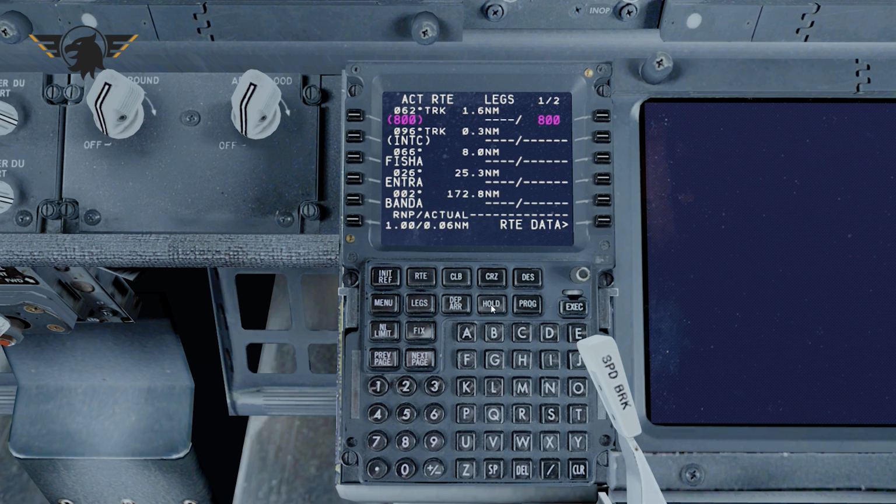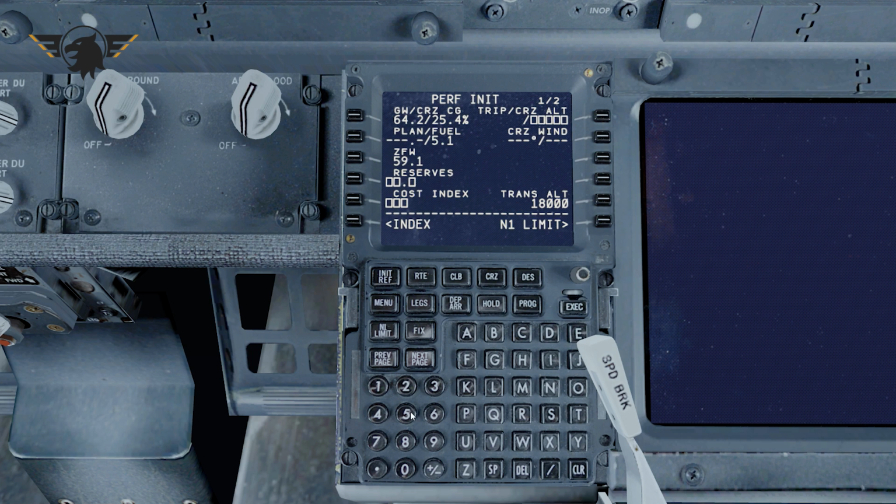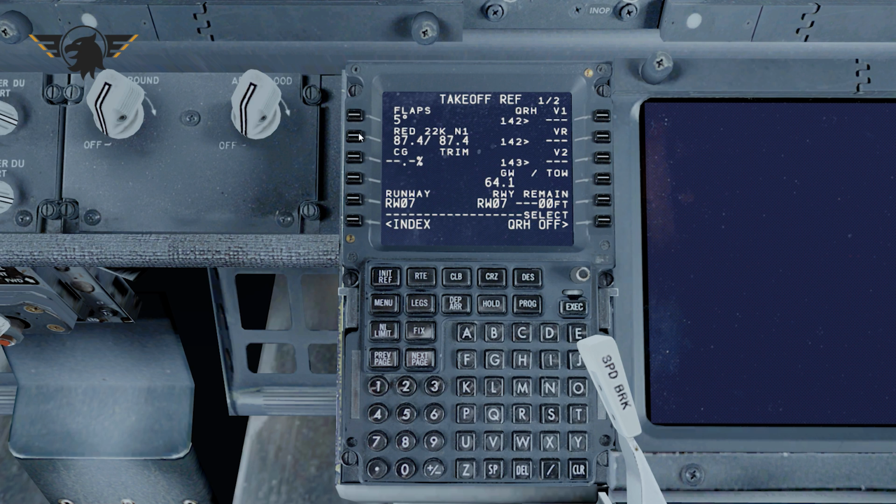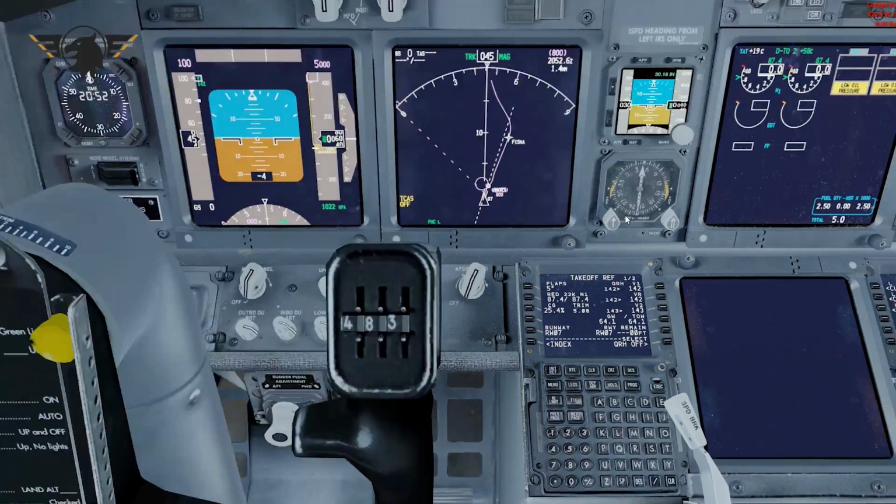5 tons of fuel, reserves 2. Cleared to Ballina via Entra planned route, maintain 5000. Fisher 6 departure, Entra transition, runway 07. Squawk 4477, departures on Unicom 122.8. 10,000 feet is the transition. Climb, takeoff, flaps 5, CG's in. 143 is what we need to bug.